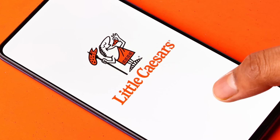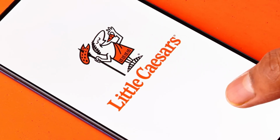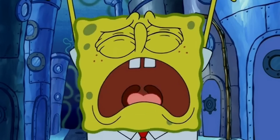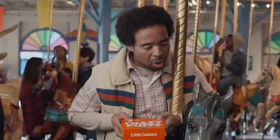Alas, there appears to be some significant confusion regarding its mobile ordering system. In particular, there's the strange case of vanishing menu items. Where did everybody go? According to numerous employees, this is indeed an unfortunate feature of the app.